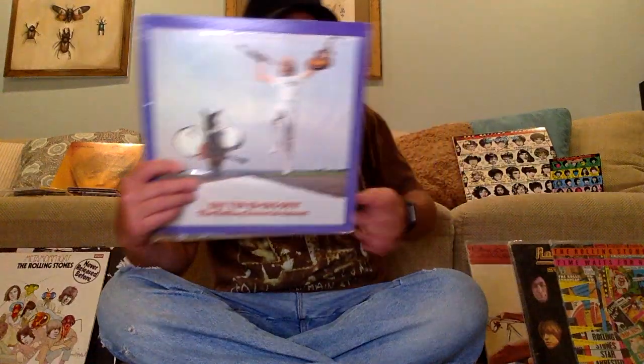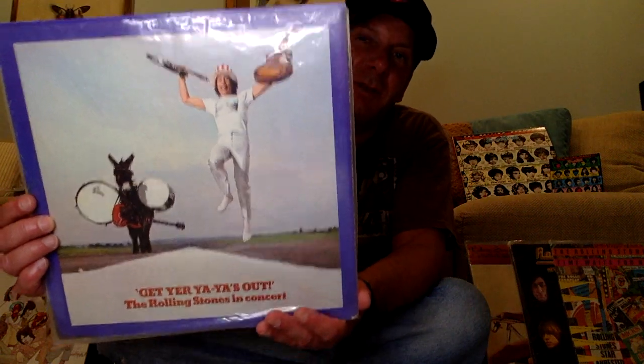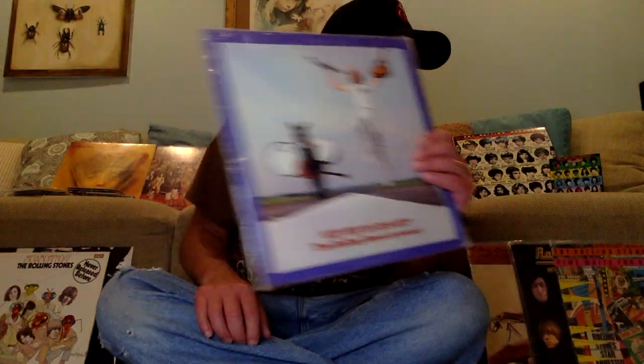Speaking of the best Stones live albums, actually Get Yer Ya-Ya's Out. Now that would officially be a 1970s album also, because it came out in 1970. But of course it's from the '69 tour, officially recorded at Madison Square Garden. We don't know 100% if that's true at this point, but it doesn't really matter. It is really a 60s recording, but this is, in my opinion, the Stones' best live album, for sure.